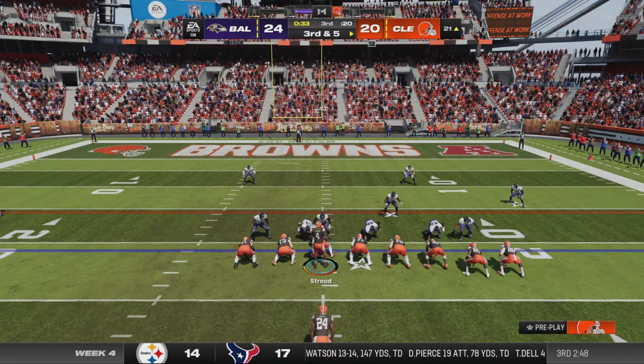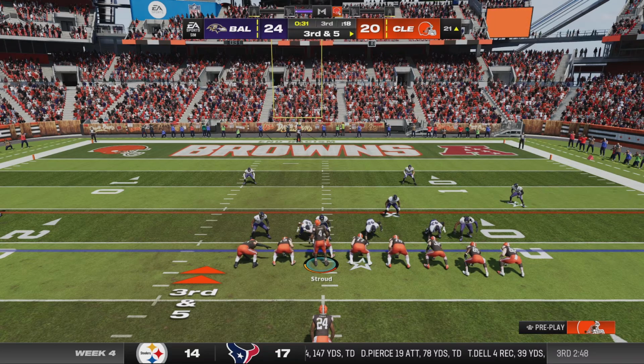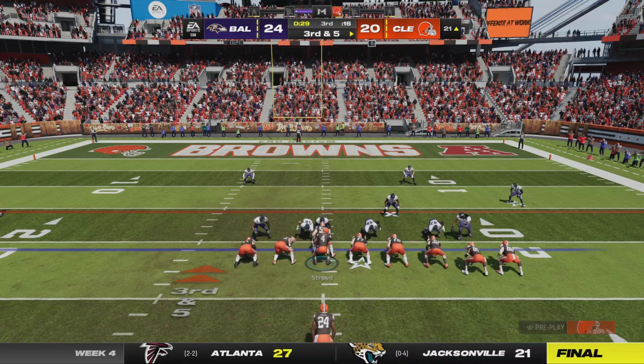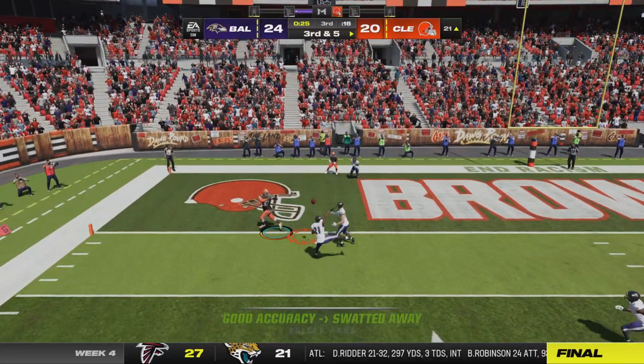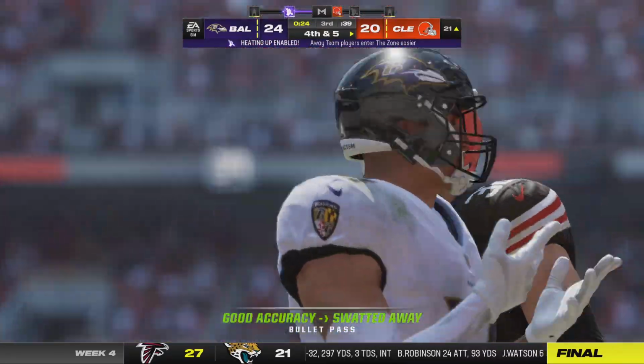Play number 7 now coming up on the drive. 3rd and 5. Play action. Here's Stroud. And that will be incomplete.